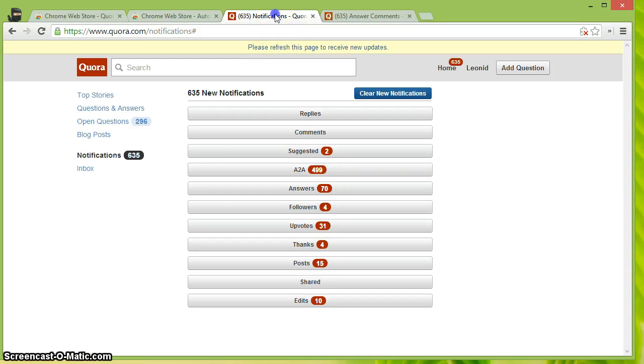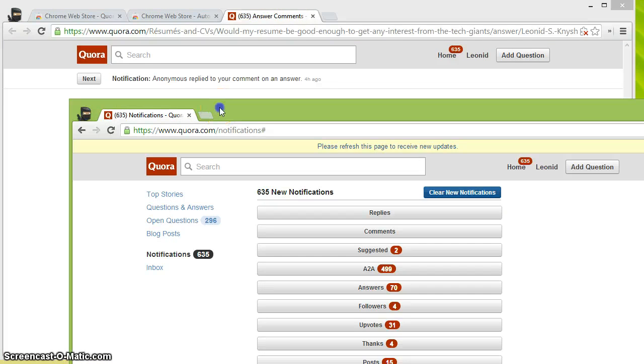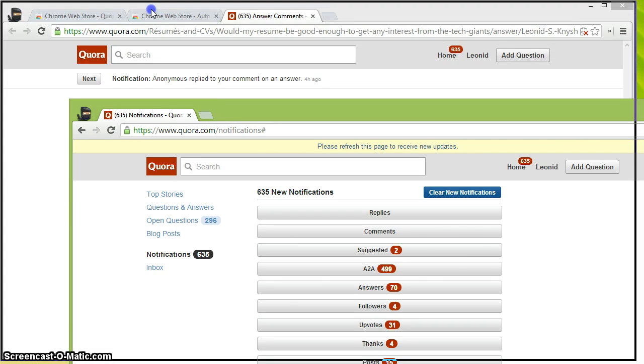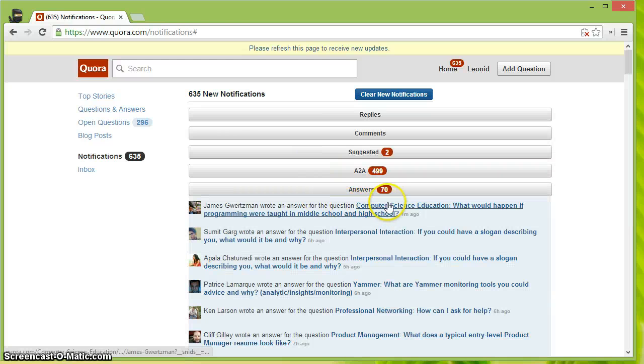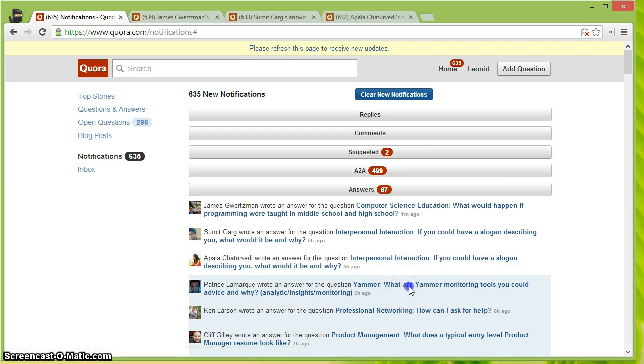So the notifications about answers are those answers to the questions that I followed. So obviously I want to know about them. What I just did is I tore off the tab and spawned it as a separate window. Now what I'm going to do is open those 70 answers very, very quickly. I'm just going to right click, hold down the control key and click with the left mouse button.